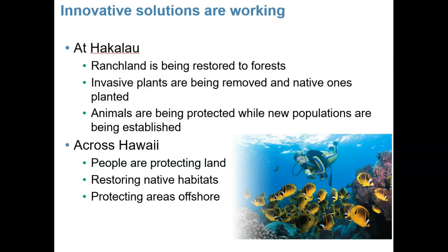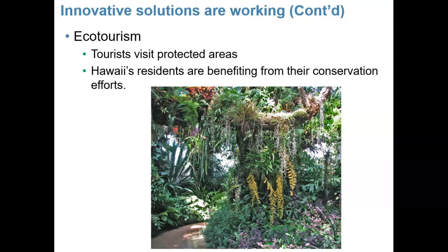One of the ways that some of this work is being funded is through ecotourism. So tourists visit these protected areas. Hawaii's residents are benefiting from their conservation efforts. They are getting money from the tourism that's happening, and tourists want to go see these wild, beautiful places and see these native organisms. And so that's all working out really well. Ecotourism is a really good way financially for local areas and people to be able to make some income off the land that has been set aside for conservation.